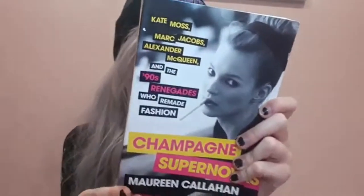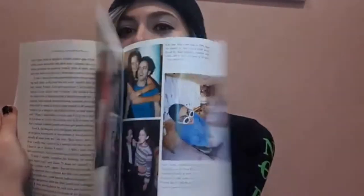Last, I got this book, Champagne Supernova, and it's about the heroin chic style and stuff like that in the 90s. It says Kate Moss, Marc Jacobs, Alexander McQueen, and the 90s renegades who remade fashion. It's kind of about 90s fashion and stuff. Oh, and there's a picture section. But yeah. Very exciting. And I think that's it.